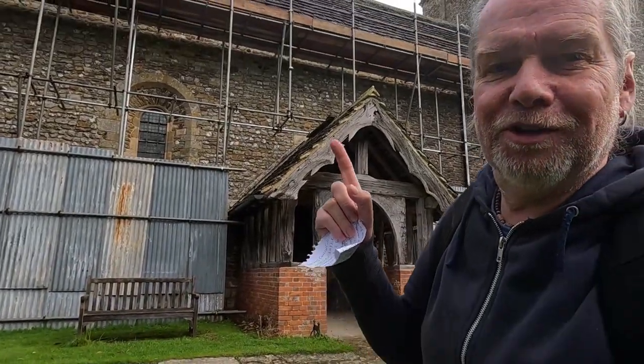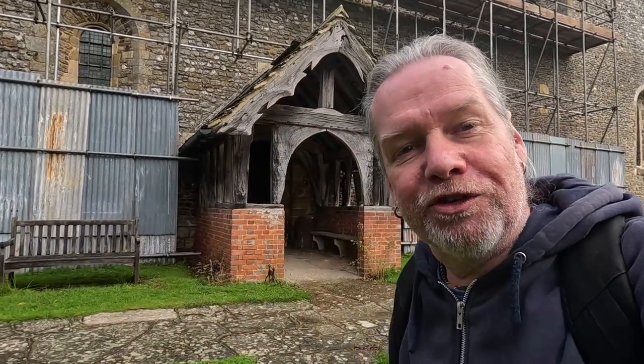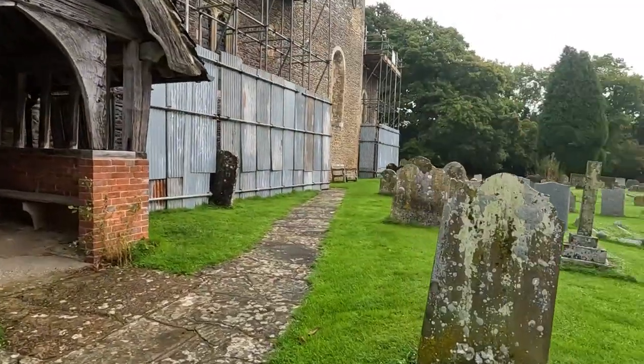So this is St Mary's Church. Earliest mention is 1073. Absolutely beautiful church. Unfortunately, there's loads of scaffolding up, as you can see, so it sort of spoils the view a little bit. But this was the southern headquarters of the Knights Templar back in the day. I don't think they resided here, but it's one of their headquarters when they were doing their campaign.